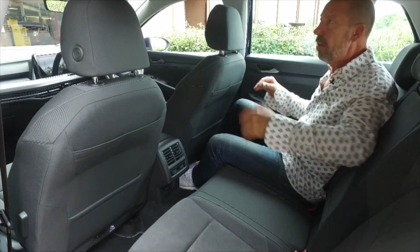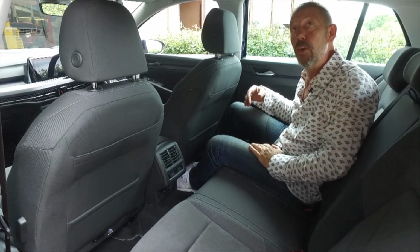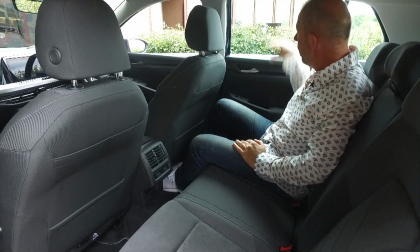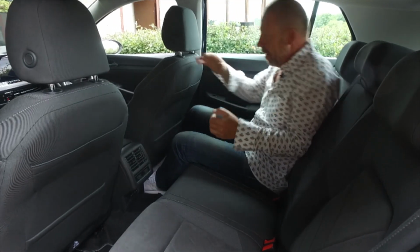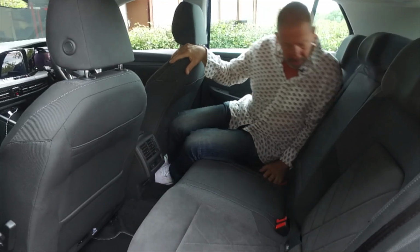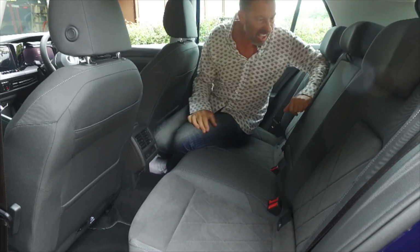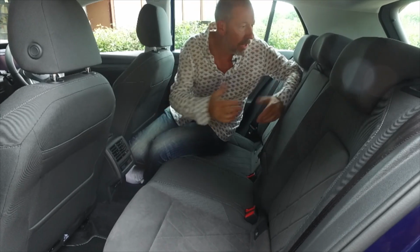Let's have a look what it's like light wise. Well, you've got these nice LED reading lights up the top here, and at the same time you've got a really lovely big window at the back here, and it doesn't feel claustrophobic at all. I quite like this material. It's a real nice easy keep clean design. Colour's a bit drab, but yeah, you get a choice of colours when you buy these cars.